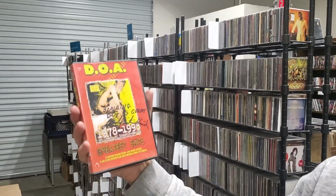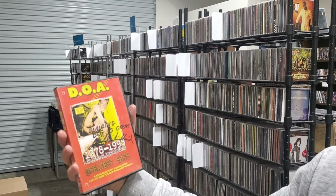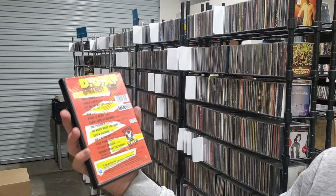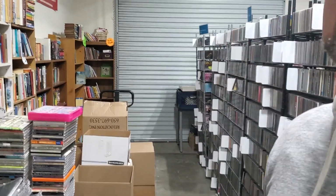So interesting stuff, unique stuff, like this one. DOA, 20-year greatest, oh, whoops, that's swearing. Okay, so I guess that might be music. That one stood out. Nothing else that I can see on the top here. But yeah, stuff that stands out to me that is unique, I haven't seen before, I'll want to put in my local sale, or I'll find unique stuff that I can sell on eBay for some more money.